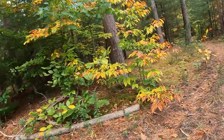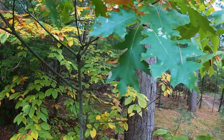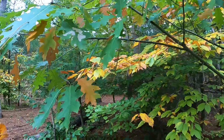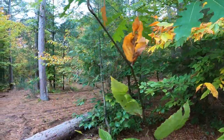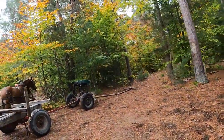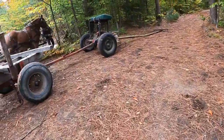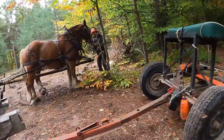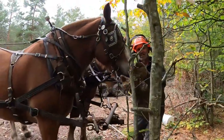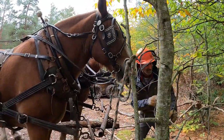Oh, Jim said there weren't any of these trees up this far, but here's some leaves. What kind of leaves are these? Apparently the turkeys have been up here. Getting tired now, guys. Not too much, but they are getting tired.